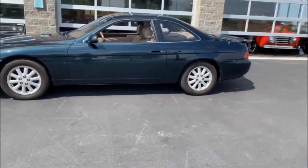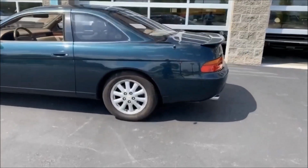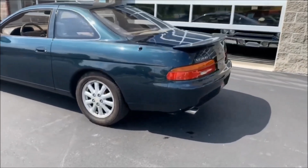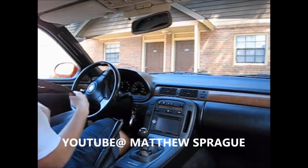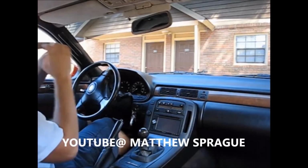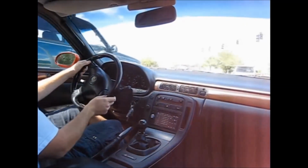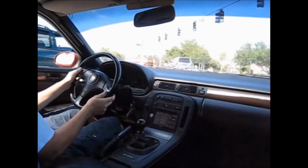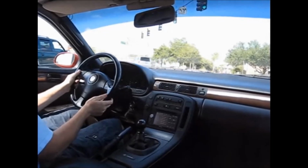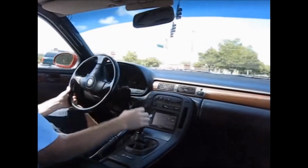But all is not lost though. There do exist many ways to convert the V8 to a manual, and one of those conversions is an SC400 to KA24DE transmission kit. This is the easiest and least expensive way to manual swap your SC400, using a KA24DE or an SR20DET transmission. Isn't that the transmission found in some Nissans?